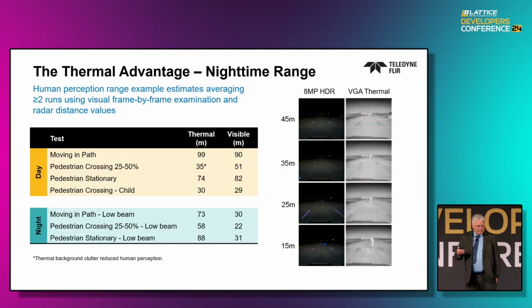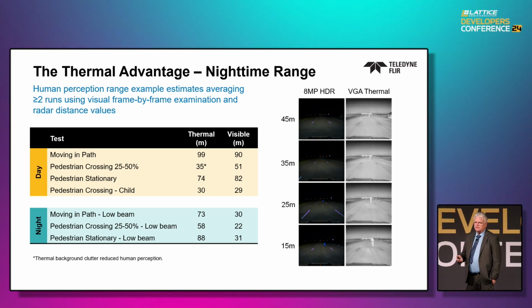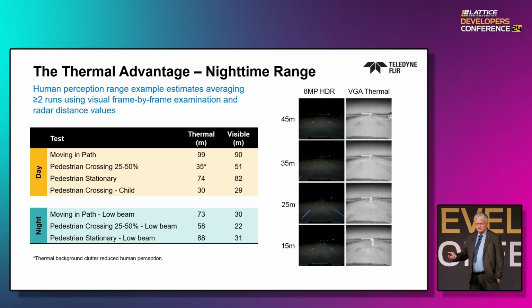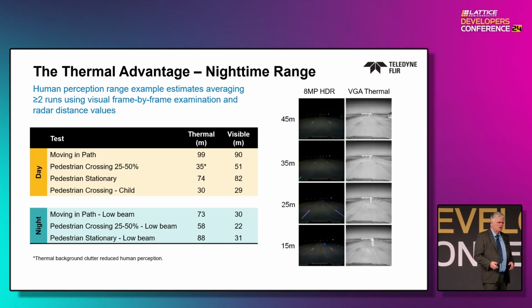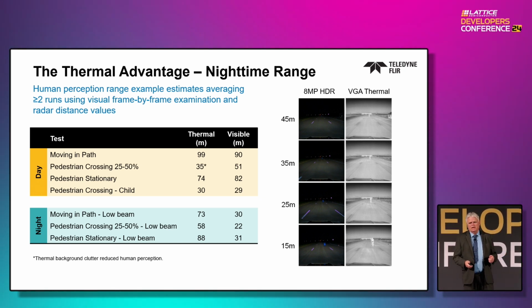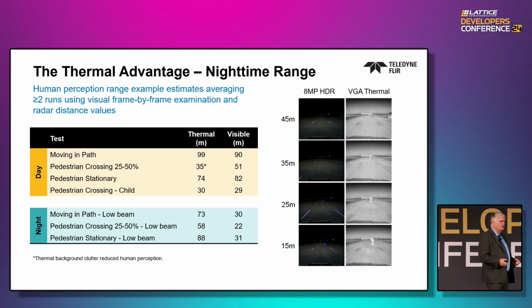The real advantage that thermal brought in this situation is the ability to detect and classify the pedestrian from a much larger range, particularly at night. So in the NHTSA specified test, we're able to detect the pedestrian 2 or 3 times further at night than the visible camera. That gives you the ability to gradually slow down, not a very abrupt type of braking.